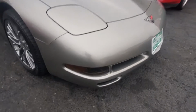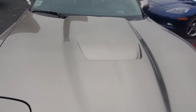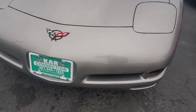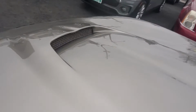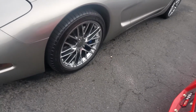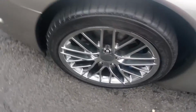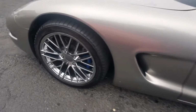As we can see, bumper's in good shape. Hood is also in good shape. You go along the bumper, very good condition. As we come to the hood, we see that there's an aftermarket hood with a hood scoop, very tastefully done. Aftermarket wheels, very nice. They look a little bit like that Z06 type of look, very nicely done. It's got matching Michelin tires all around.